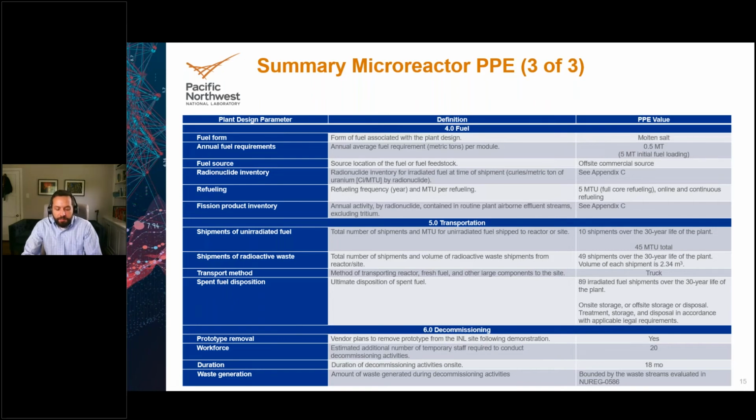And then finally, I'm going to speak to what we did as it relates to source term parameters. We really didn't get a lot of information there from vendors, and there's really not a lot of information that we could derive without knowing the specifics associated with any reactor.